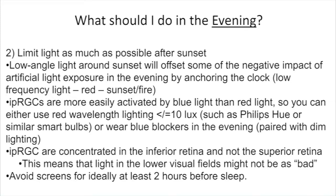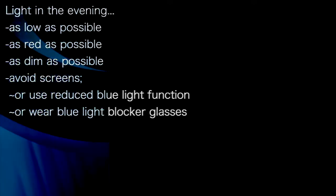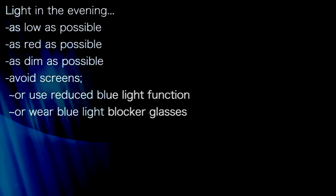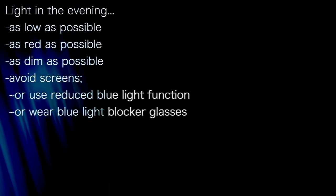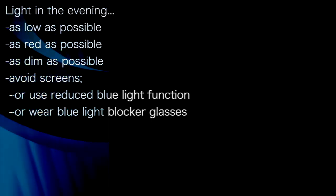So if you have no choice, if you have to do something, it's better to make sure that the blue light aspect is reduced, either by programming it into the computer or by wearing blue blockers, glasses. Light in the evening, keep it as low as possible, as red as possible, as dim as possible. Avoid screens or use reduced blue light function or wear blue light blocker glasses.